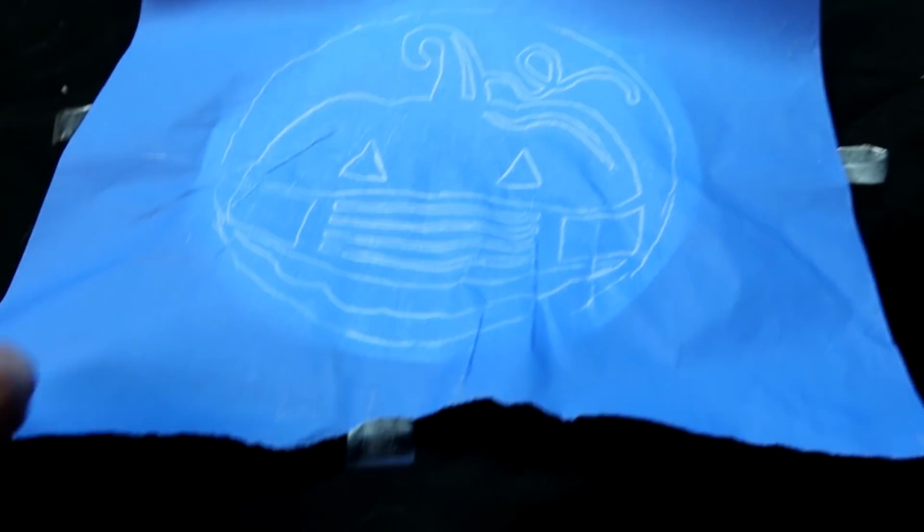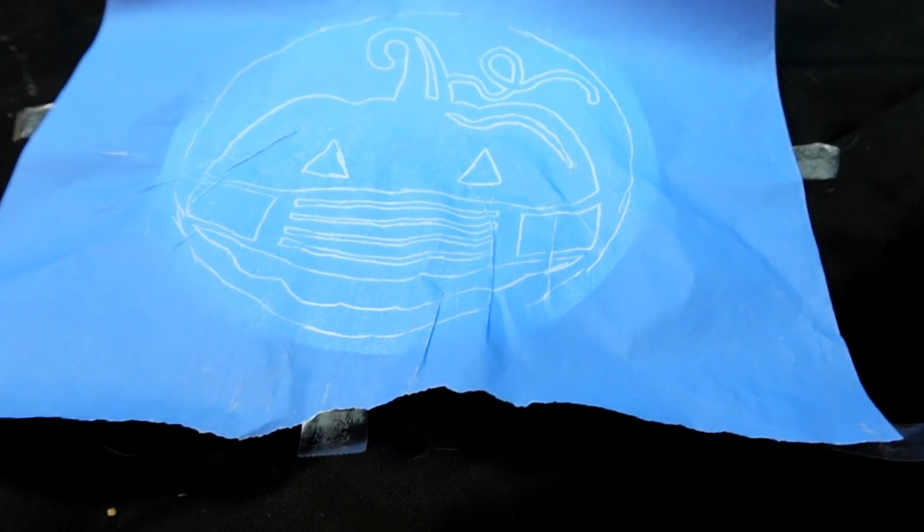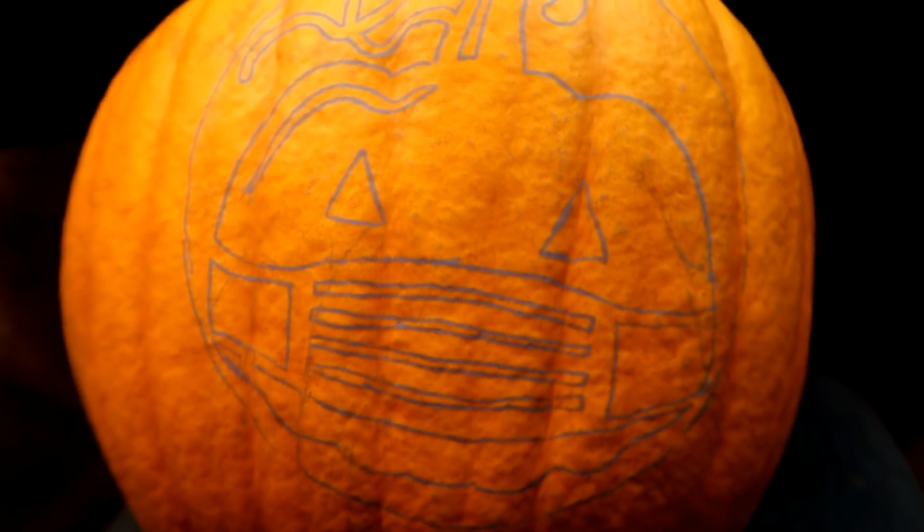So the nice thing about this is I can actually take this piece of paper and use it on another pattern. Usually we get about 4 to 5 patterns per piece of paper. If it's a really, really detailed pattern, we'll just go ahead and get a new piece of paper and start over. So yeah, on to the next part.